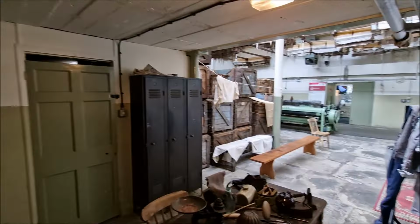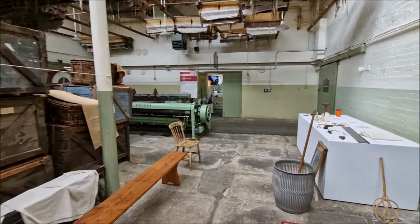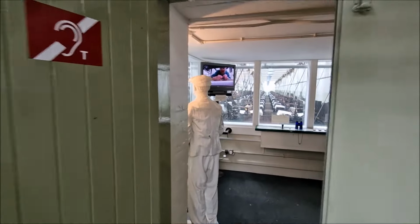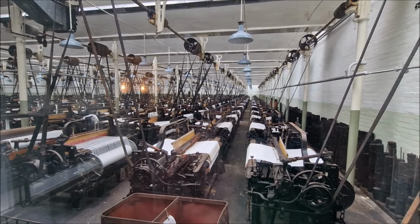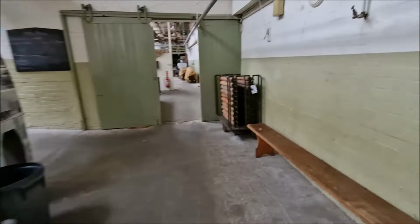I'm at Queen Street Mill. Oh, what's that through there? Wow. This is the piece de resistance. Wow, look at this, man. Wow. Wow, how do we get in there? How do we get in there?